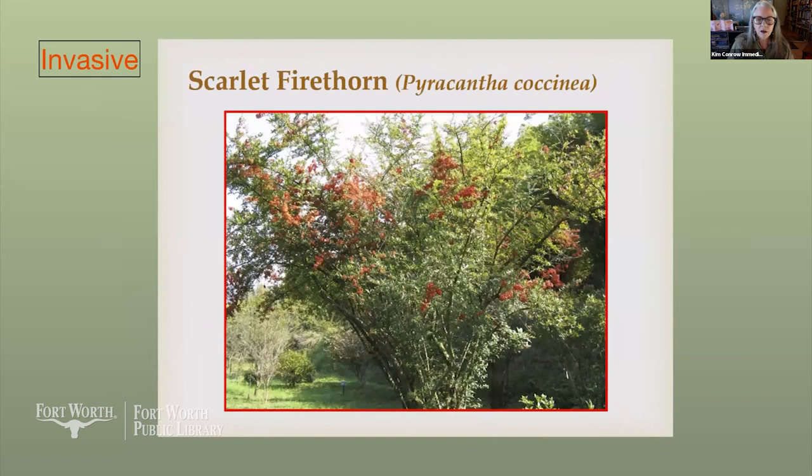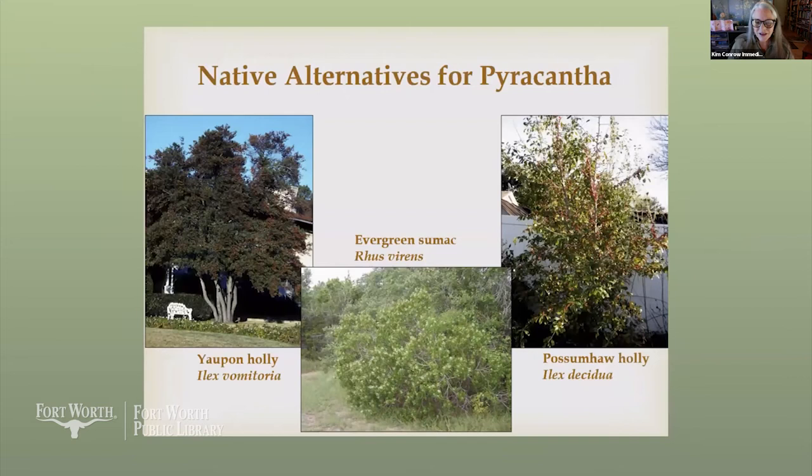I used to love seeing this. In the neighborhood I grew up in, there was one of these. I just loved it, but not anymore. Here's some alternatives. The yaupon, the evergreen sumac, and the possum haw holly.